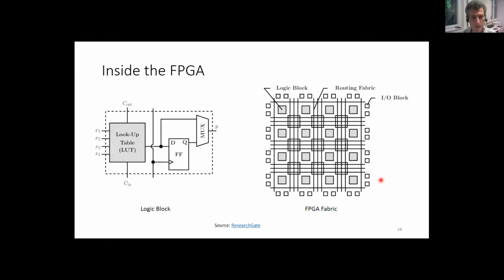Let's look inside the FPGA. On a very basic level, we have small logic blocks with flip-flops to store the binary values, and with lookup tables to implement combinational logic. These logic blocks are organized in 2D arrays with a routing fabric between them, which allows making a connection between any two logic blocks.